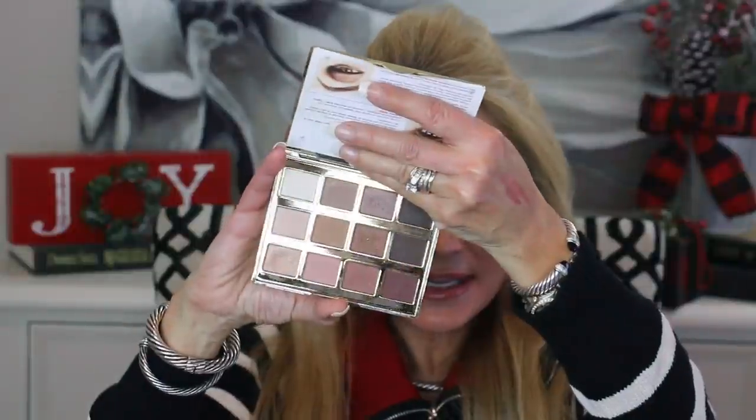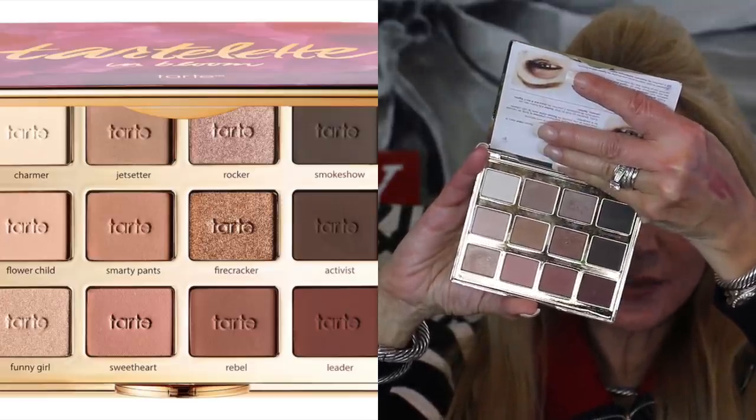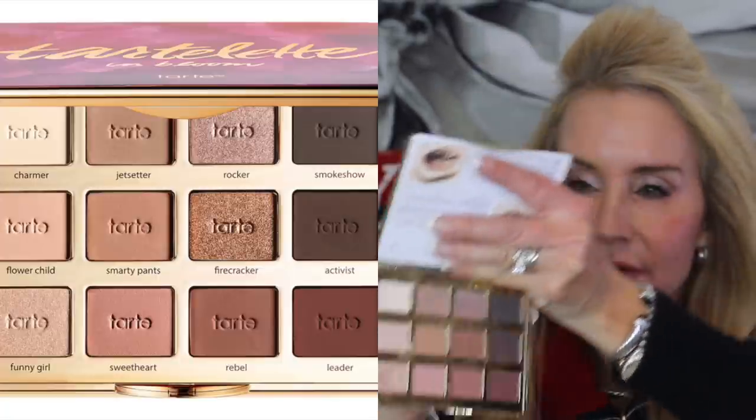Now, here is another old favorite that I have, and it will be on sale, of course, in the Sephora sale because everything's on sale. And this is the Tartelette in Bloom palette, and it is by Tarte. And Tarte has beautiful eyeshadows. And look at that, extremely neutral. You don't have to worry that this gift won't be usable by the recipient because all of those colors are very, very nude and very brown, very, very natural.